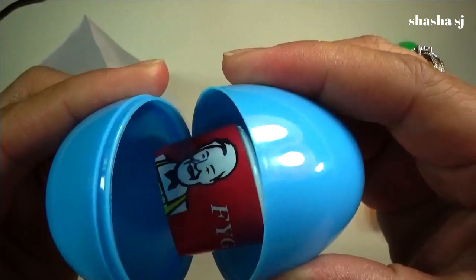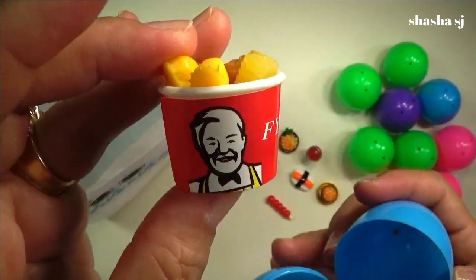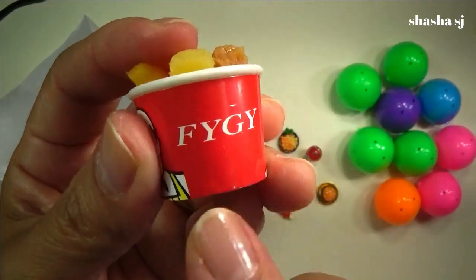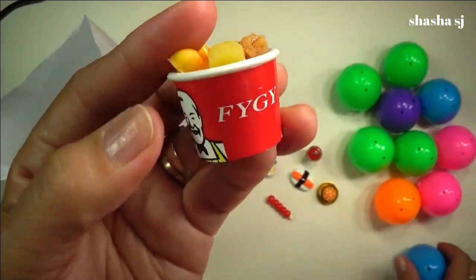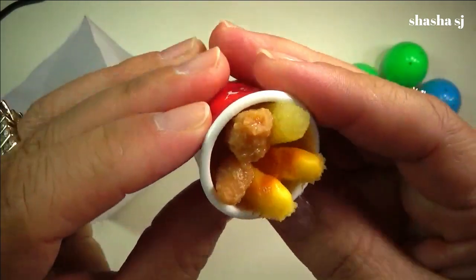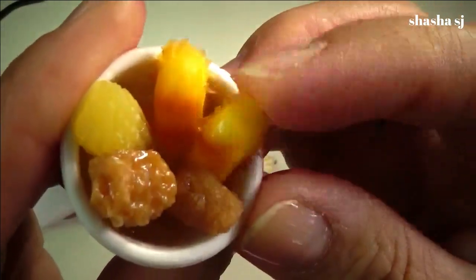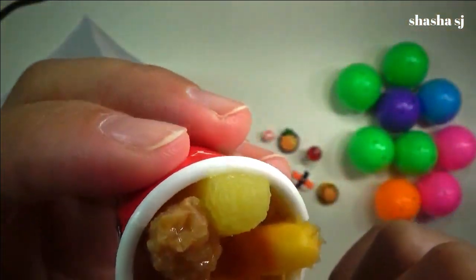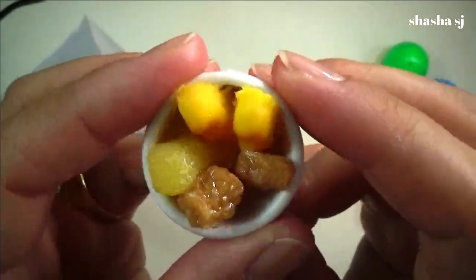Are you ready? Oh! Who is that guy? That looks like the KFC guy. But it's not KFC, it's FYGY. Oh yeah! Look at that, with chicken on it. Can you remove it? Look, it's moving, you guys. This could be French fries or a bread and fried chicken. Look, how good is that?